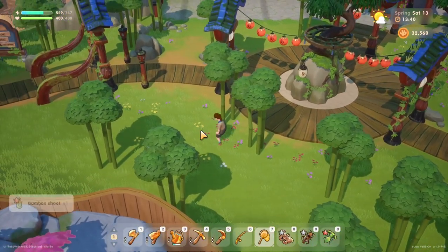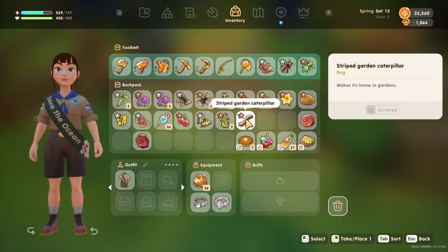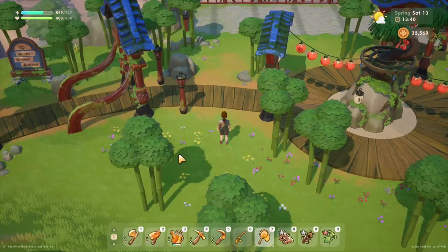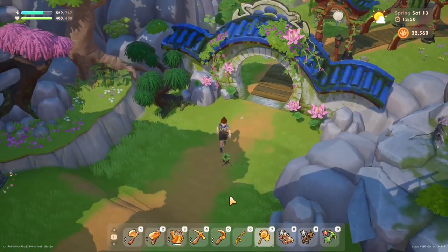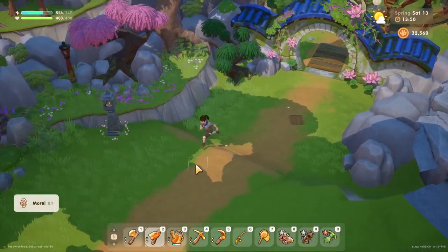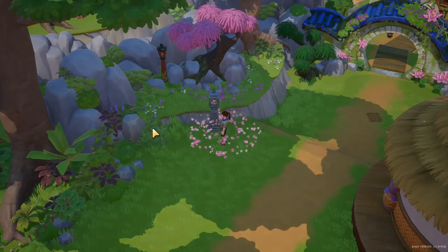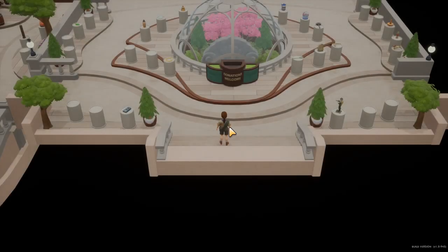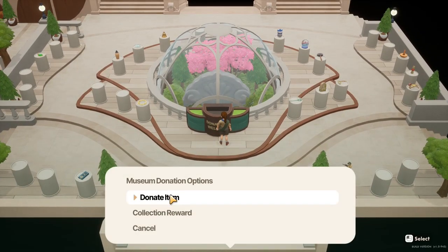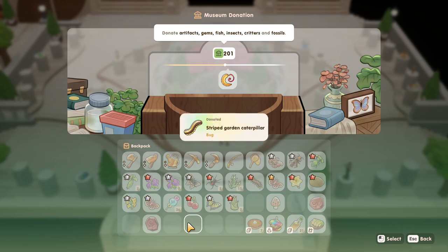Striped garden caterpillar. Oh. That's new. All right, well, glad I came up here then. In that case, let's swing by the museum. That wasn't a spring exclusive, so I wasn't particularly searching for it, but I'm glad to have found it. There you go.